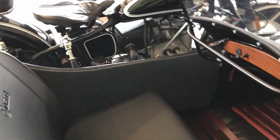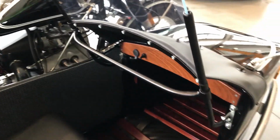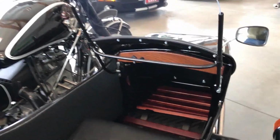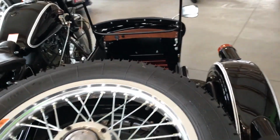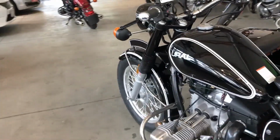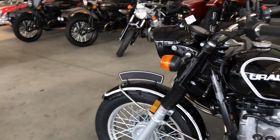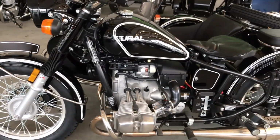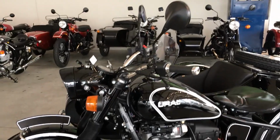These bikes have the nice liner kit inside the sidecar, make things nice and comfortable. This also has a sidecar wooden dash. And last but not least, it has your front fender plate on it. So, very nice, very tasteful, very retro looking.